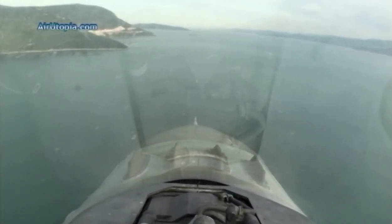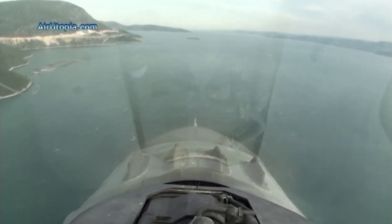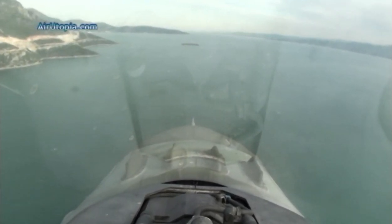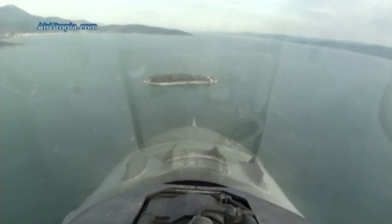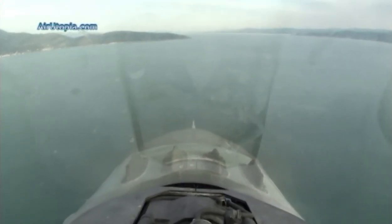Low level, fast over water, the problem is your perception for altitude and speed goes away because there's no images. This is a good example. Watch the feature of the island coming up. Really doesn't look like it's approaching very fast. He's probably about 600 or 700 feet. Watch how fast the island goes by once it gets here. So boom, there's the speed, but now look, you have no perception of speed.